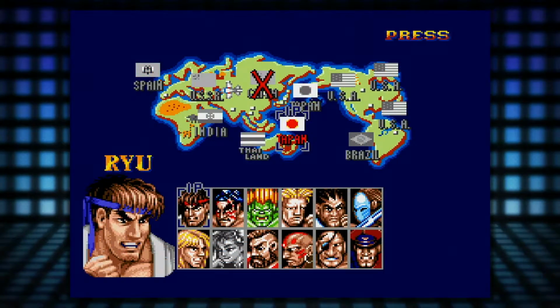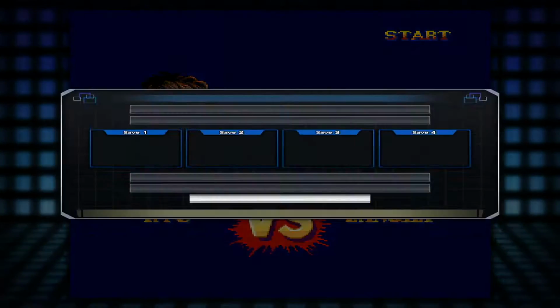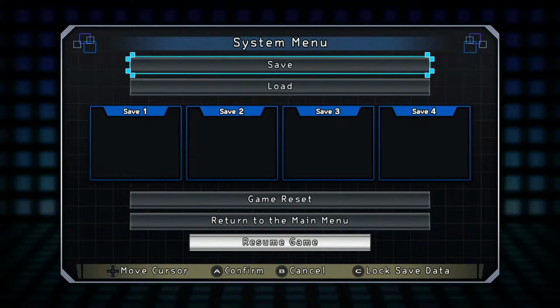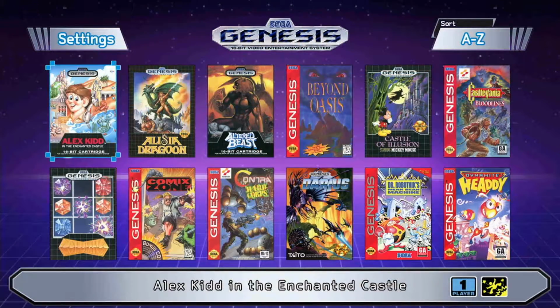And that's cool. The left button on the Saturn controller lets you go back to the main menu, so you don't have to hold down start. That's really nice. Alright, so final thoughts here on the Sega Genesis Mini from this quick first impression.